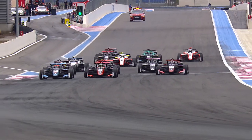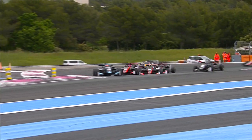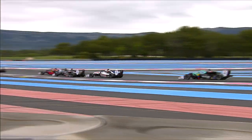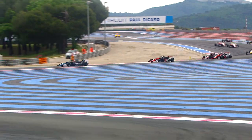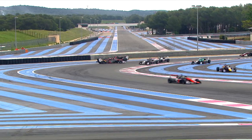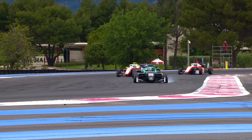Louis Foster able to make the best start and swoop round the outside to take first position after starting a couple of rows back, making a very good start for the young Brit there and able to pull a gap there from Casper Stevenson. We had a little bit of a collision there as well with Nazim Azmen and Rafael Villagomez, as Azmen and Villagomez both tried to make up positions lost.